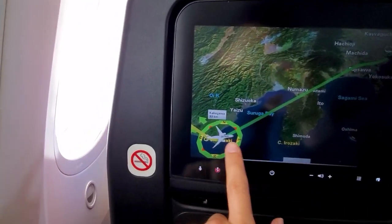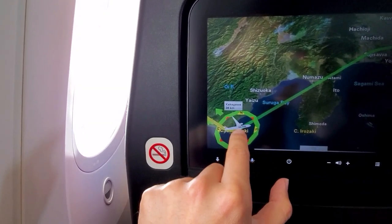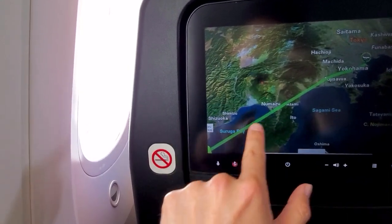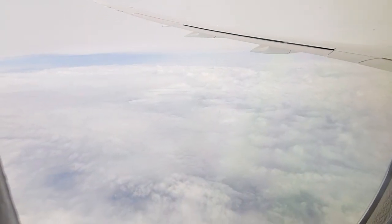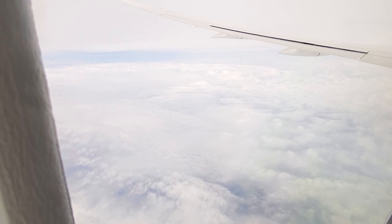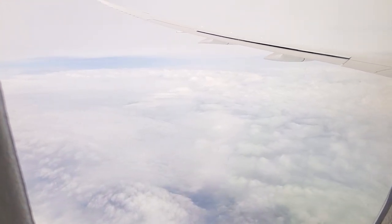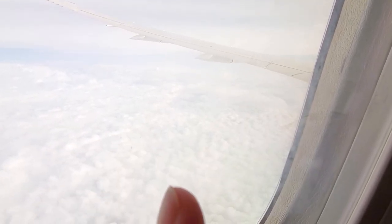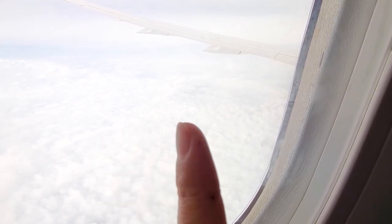Southern part of Mount Fuji. So for whoever, like me, is sitting on the left hand side of the airplane, you should be able to see Mount Fuji here on the way. But unfortunately the weather has been pretty bad, so I'm not sure I'm gonna see that today. Let's hope for the best. Unfortunately, it's fully covered by the clouds. So, yeah, it's not gonna show up today.